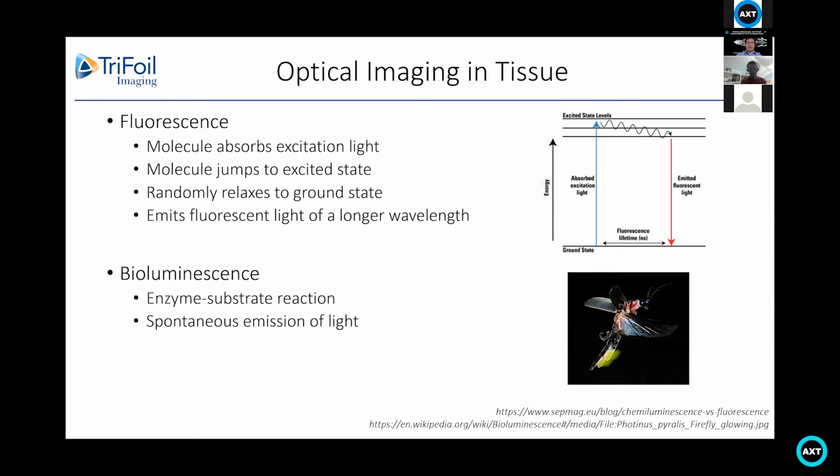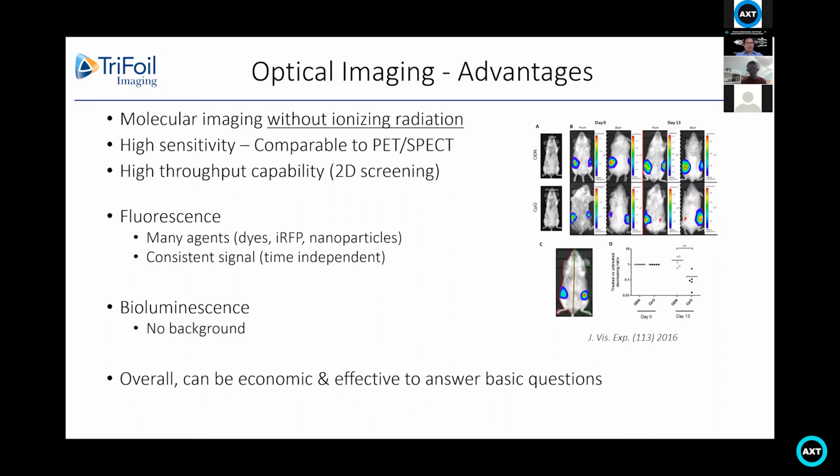Keeping in mind there are different time points that need to be acquired, and also other considerations with each one of these phenomena that provide both pros and cons to why they could be useful in certain applications and not so useful in others. As I mentioned, there are some advantages. In molecular imaging using optical, we can perform this molecular targeting without having to use ionizing radiation. The sensitivity is comparable to PET and SPECT, and as Steve alluded to at the very beginning in the intro of this presentation, the gold standard is PET or SPECT with an anatomic reference. And so we can use an optical analog that can get us similar sensitivity.